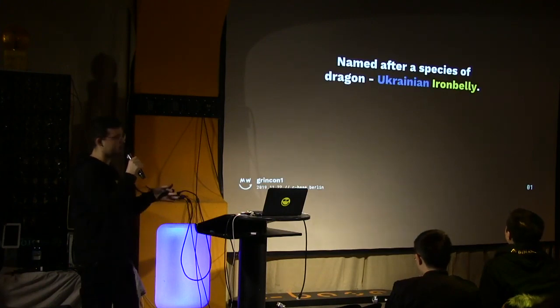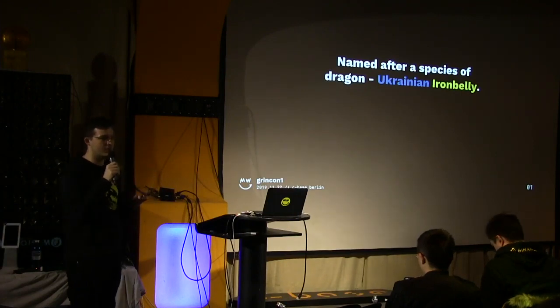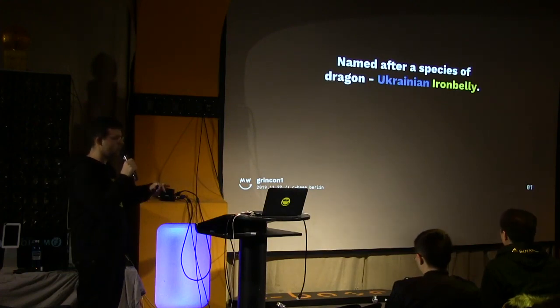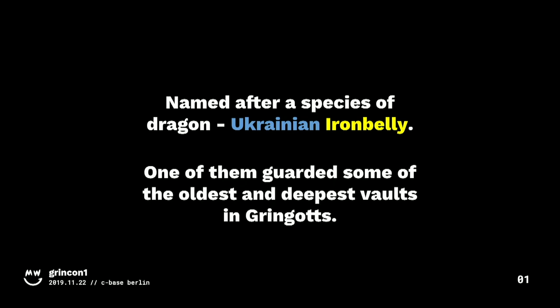So first, where the name came from. For ones who watched Harry Potter, there were a lot of dragons. One of them was this Ukrainian Ironbelly. I guess it was a seven-part and it was so wide and it was guarding something very important. So that's where it came from. Why is it important for me? Because I'm Ukrainian, but we share something with the project.